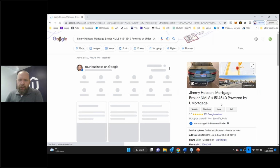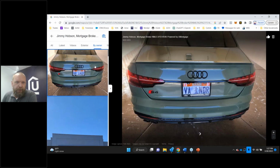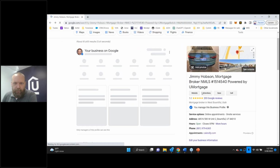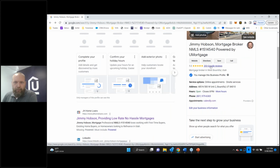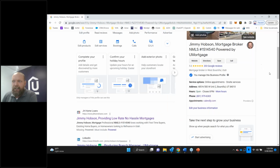Perfect. Okay, so here's my Google My Business listing, obviously. I had 204, now I have 203. Google's weird, not gonna lie to you. So there's my listing here. I'm gonna dig into my listing a little bit and show you. I took this picture, obviously, of my car. But if you look here, you can see I've got the Google reviews, that I manage this profile, online appointments, online services, so I can do all those things. Phone number, obviously hours. One thing I do, to be honest with you, is I show I'm open 7 days a week, because at the end of the day, my phone's with me, and most people don't like to bother you on the weekend anyway, but I am always available in case they decide to.